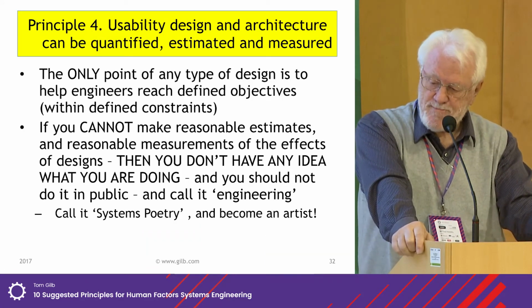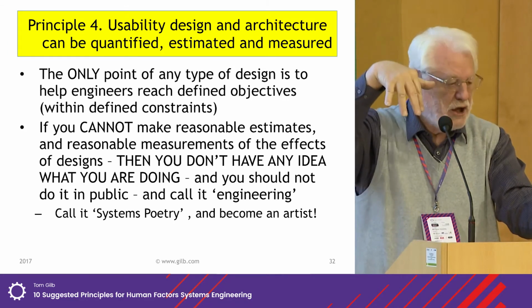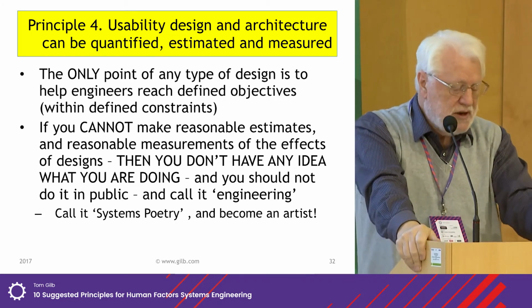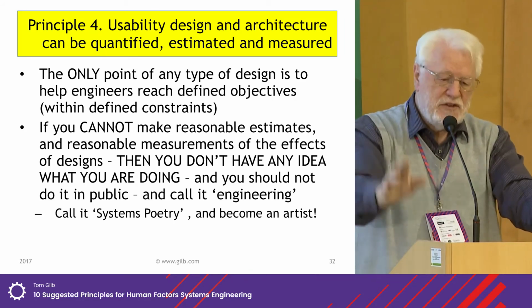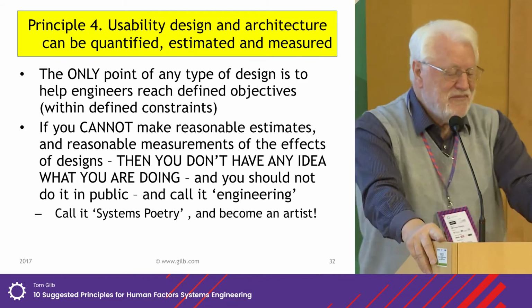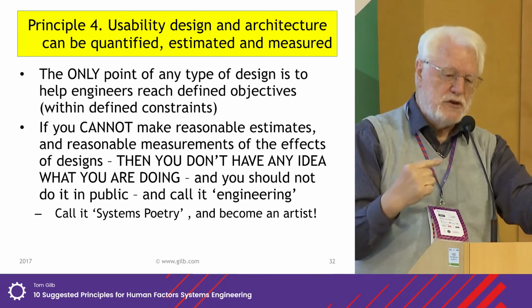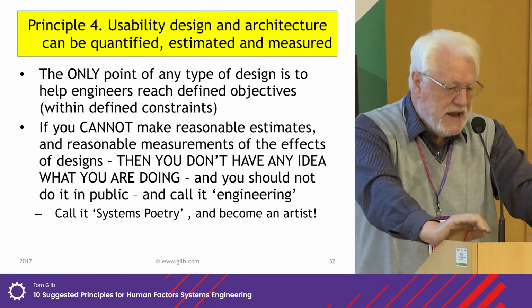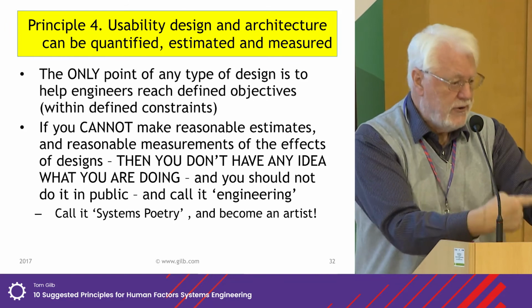Principle 4. You can quantify the design and architecture. In other words, the methods of being user-friendly can themselves be quantified. There are two kinds of quantification. One is called an estimate. How good is this design for my usability? To what degree will it reduce the number of faults that people do? Okay? And let's just say it reduced by 50%. Okay, there's another quantification. It's we have now implemented this and we have measured and it only reduces by 20%. Okay, in other words, there's an estimate and a measure of how good any usability UX design is in relation to a specific requirement like the fault rate.